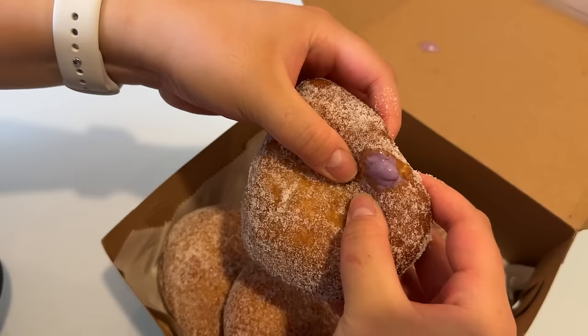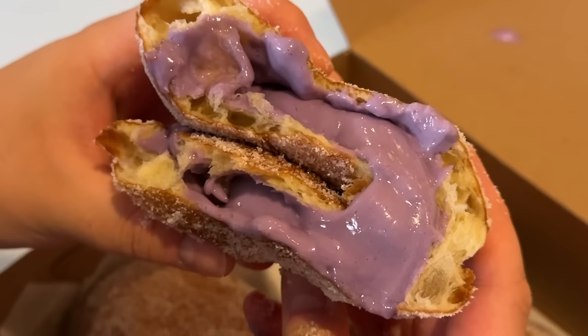Next, let's try these ube cream malasadas. Oh my gosh, look at all that purple filling. This one is definitely sweeter than the original, probably because the filling is adding a lot more sugar to it. And the ube filling, I actually feel like it doesn't really taste like ube, which is surprising. The only thing that's ube about this is the purple color. Other than that, it's kind of just a sweet cream, like a sweet custardy filling.